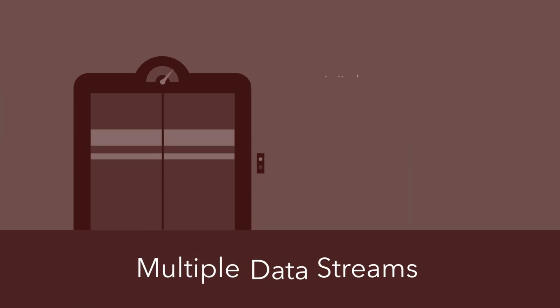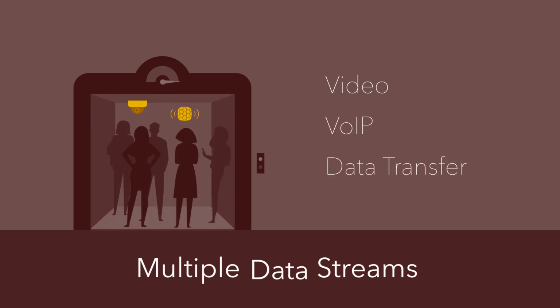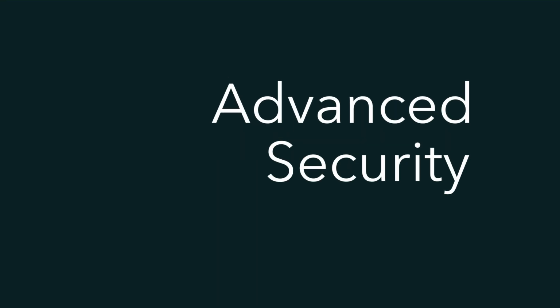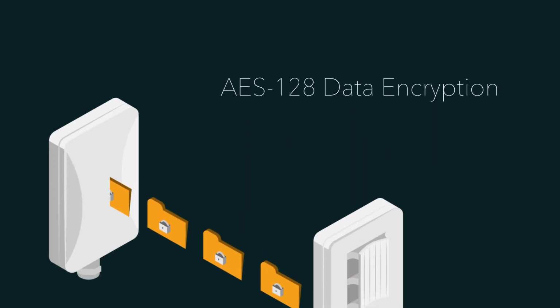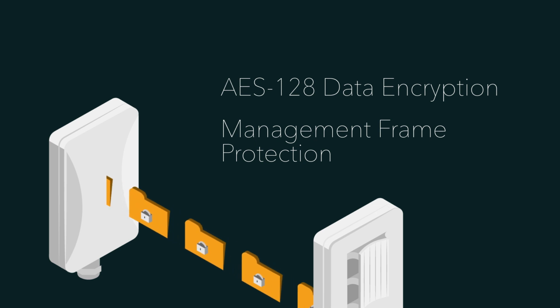Multiple data streams allows for concurrent video, VoIP, and data transfer over the same link, supporting Wi-Fi and elevator communication services on top of video surveillance. Advanced security measures such as AES 128 data encryption and management frame protection make sure nobody tampers with your security network.